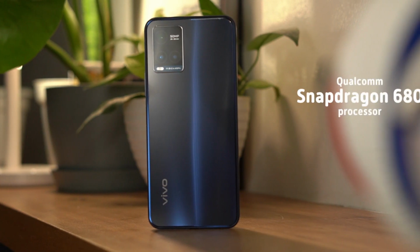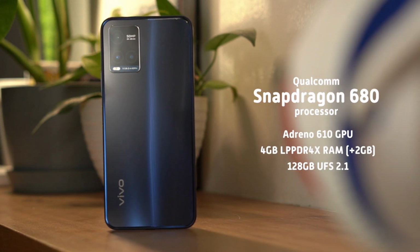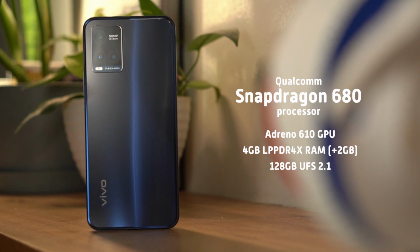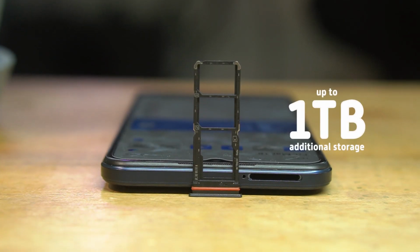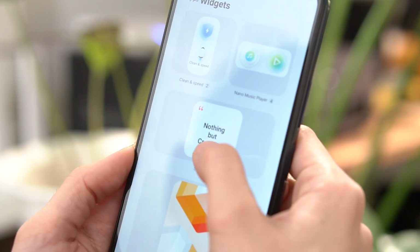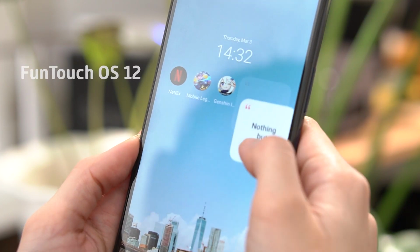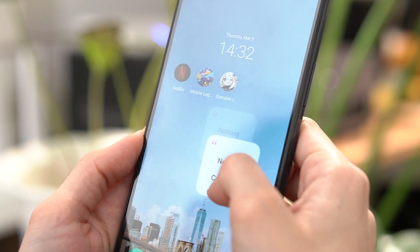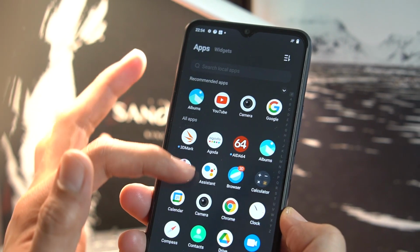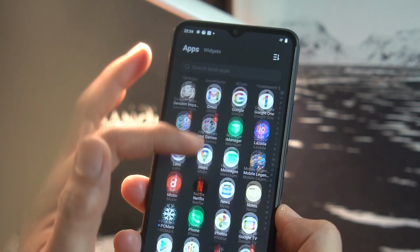Running the show is a Qualcomm Snapdragon 680 processor with 4GB of RAM and 128GB of storage. If that's not enough for you, the microSD slot can accommodate up to 1TB of additional space. On the software side, Android 11 is installed with a layer of the company's FunTouch OS 12. Out of the box, you have third-party apps that fill the home screen, but you can uninstall or remove them and just get access through the app drawer.